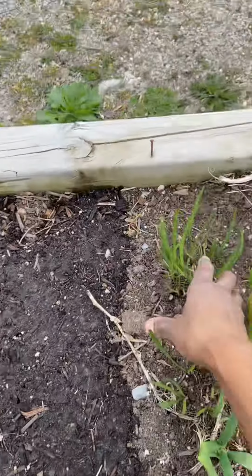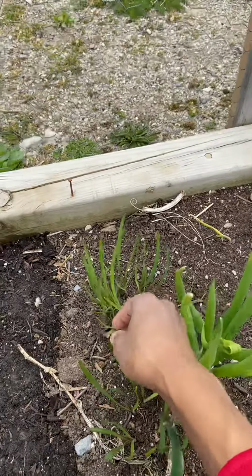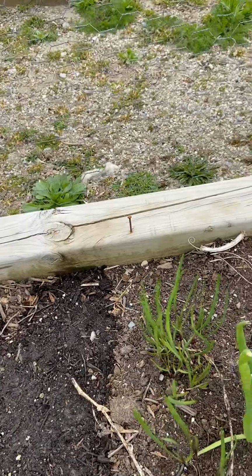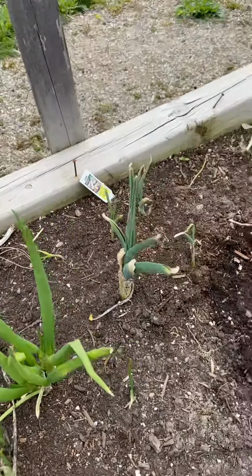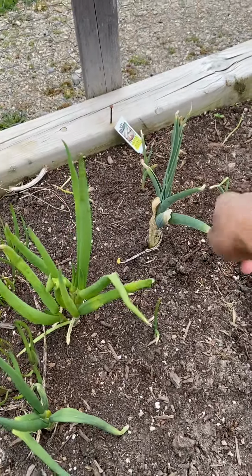But the chives that I planted from seeds came back. It's still alive. And these onions were in the garden from last year, and they survived the winter. Onions and leek, they survived the winter.